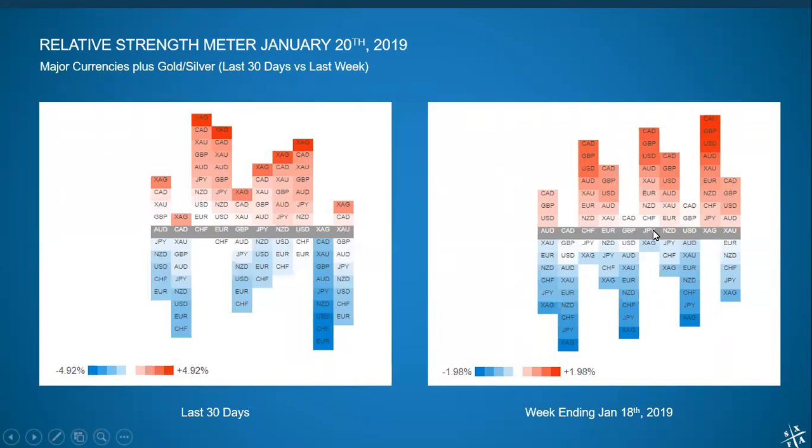The yen was the clear loser. It did depreciate against every other currency out there. The Kiwi lost ground heavily against a few currencies and only gained slightly against the yen and the Swiss. The dollar was a clear winner for the week against everybody except the CAD and the pound. And even in those cases, the movement was very slight.